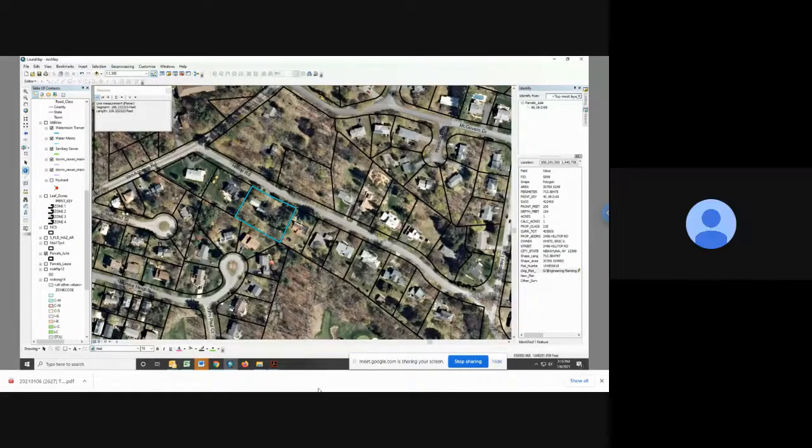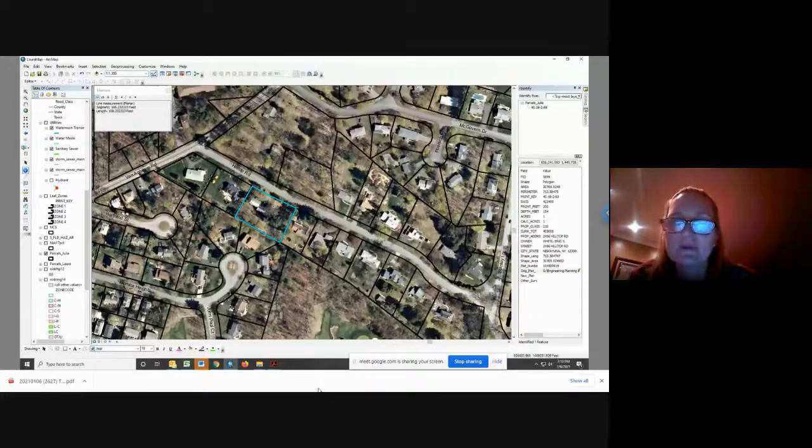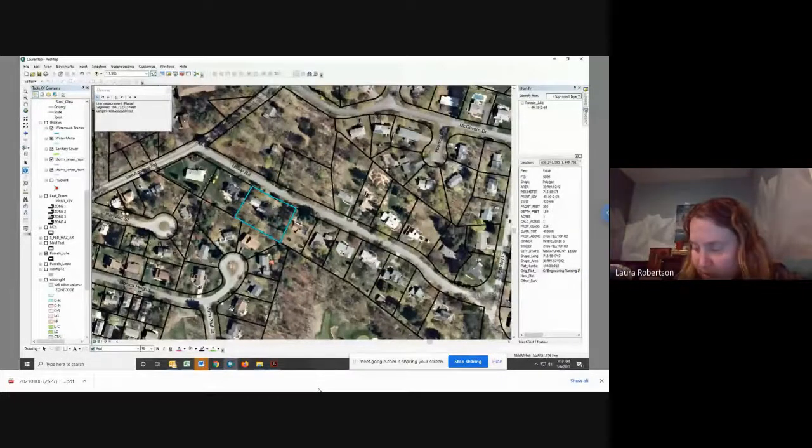So my vote is, I know we're not voting, but I would prefer not to divide and produce something so small. I agree with Laura on the precedent. The division can't meet the zoning codes in that area.